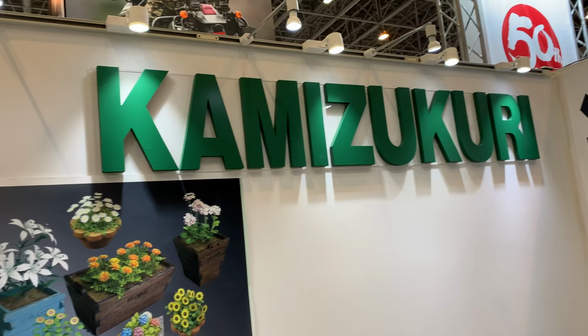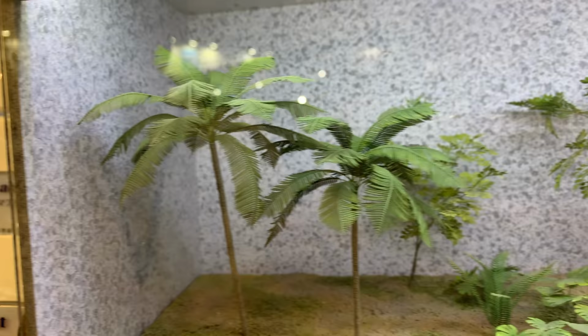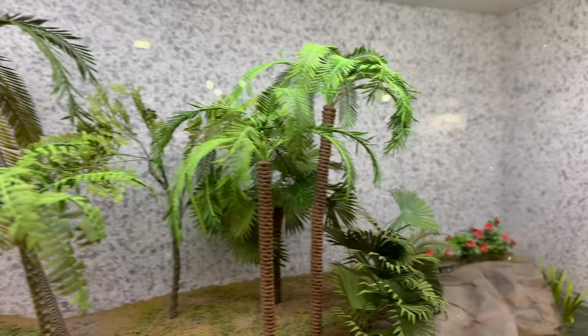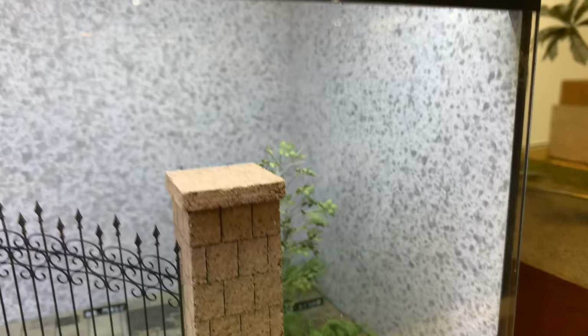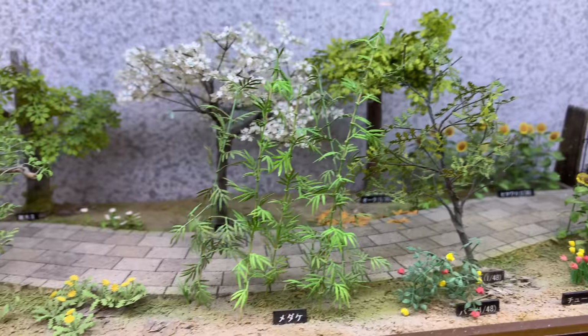All right, Kamizukuri, some nice diorama, paper diorama accessories, as the name Kamizukuri would imply. So we got some nice looking trees there. All of these trees and whatnot are made out of just paper. So you just cut them off the paper sheets and fluff them up to make them look like trees. It looks quite nice, nice and thin. They even got proper scales, 1/35 we saw there. So it'll be perfect for your dioramas. You could do some nice landscaping. They even got different types of trees, specific to that type of tree, so you can get really detailed.